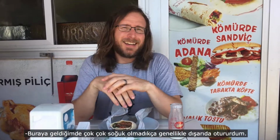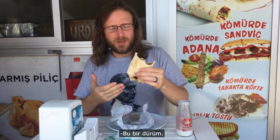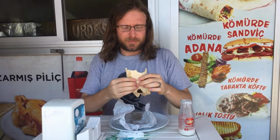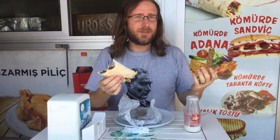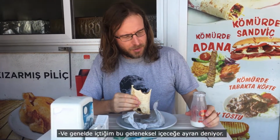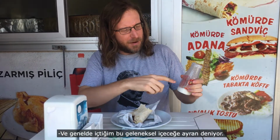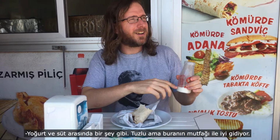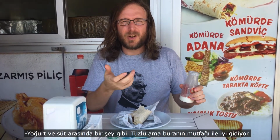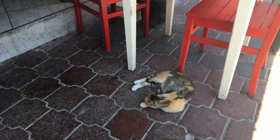So when I would come here, I would usually sit outside unless it was very, very cold. So this is a dürüm. It's just a wrap, and it's not rocket science. And this drink, a traditional drink, I would usually get. It's called ayran, and it's like a cross between yogurt and milk, and it's salty, but it goes good with the cuisine here.